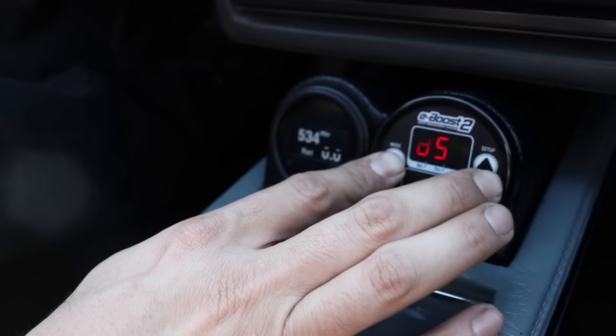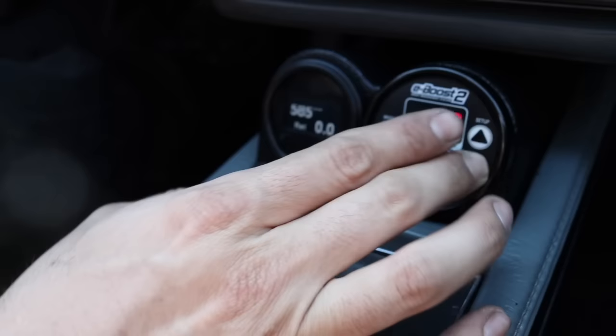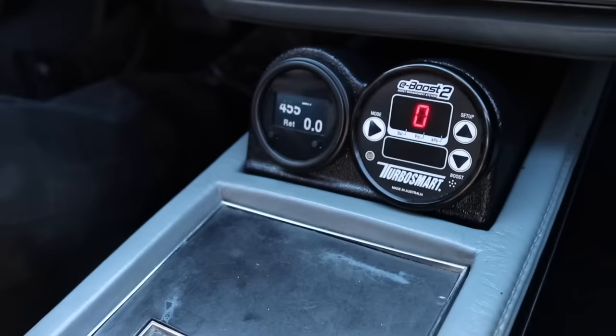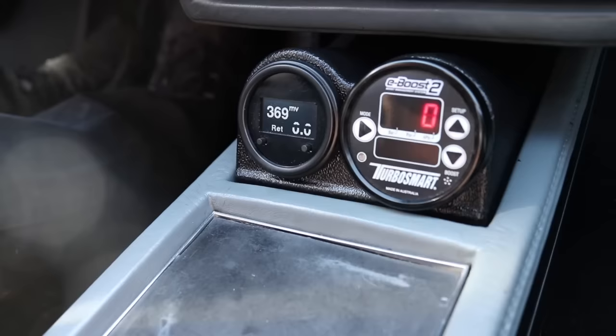I did turn the brightness down, didn't I? Yeah. No idea how. Brightness back. Oh, there's a few cars with people behind me. I don't know what the hell's going on here. I don't either. All right. Let's just see what it does.